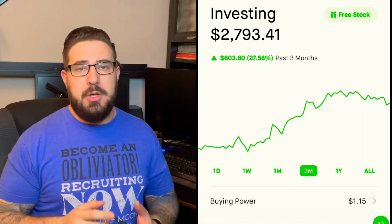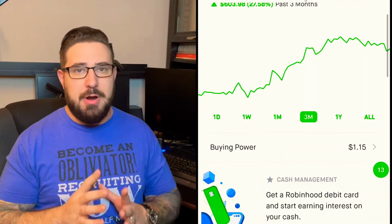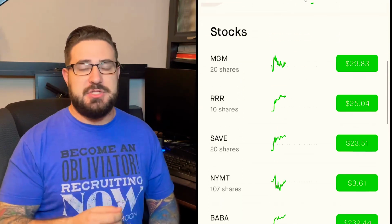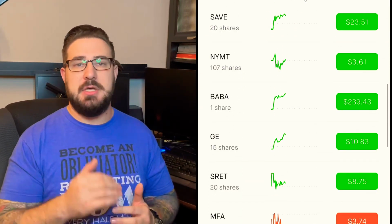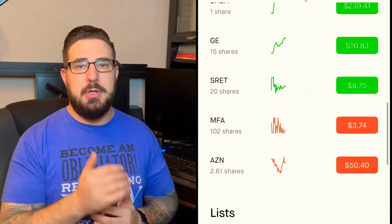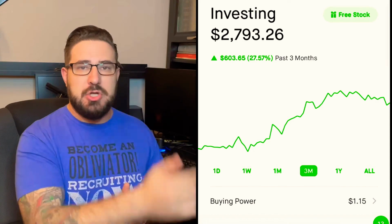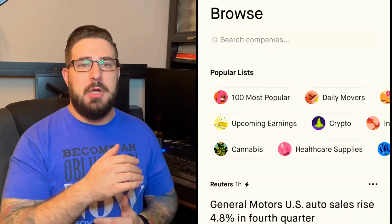The first one is Robinhood. Now, Robinhood is an excellent starter app for anyone just looking to break into investing and getting into the stock market. It lets you purchase individual stocks, gives you a lot of great information, and will help you get started in investing into your future.